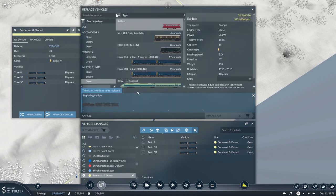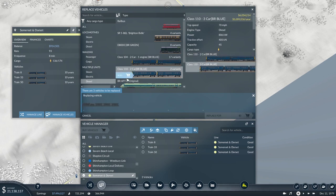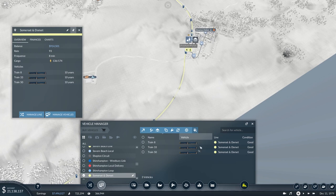And that will give me a bit more money, which means I should then be able to replace all these three trains with the consist. No, don't do that. We'll do this. So it's going to be a three car and a two car. 19 million. Splendid. That's done that.